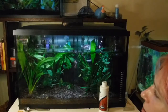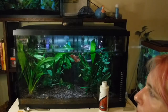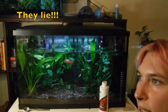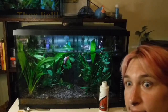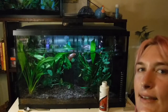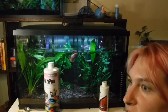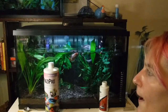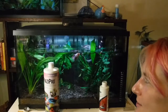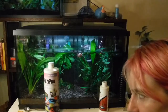There's 2 types of medications you can use to treat parasitic infections. The first one is metronidazole. Contrary to what Metroplex and General Cure say, you can't treat a parasitic infection using metronidazole in tank. It has to be fed orally because it doesn't cross the gill membranes. Prazipro, the other medication that you can use, does actually cross the gill membranes, and you don't have to feed it to them, so that's really awesome. And it also treats a lot of infections that General Cure doesn't, or that metronidazole doesn't.